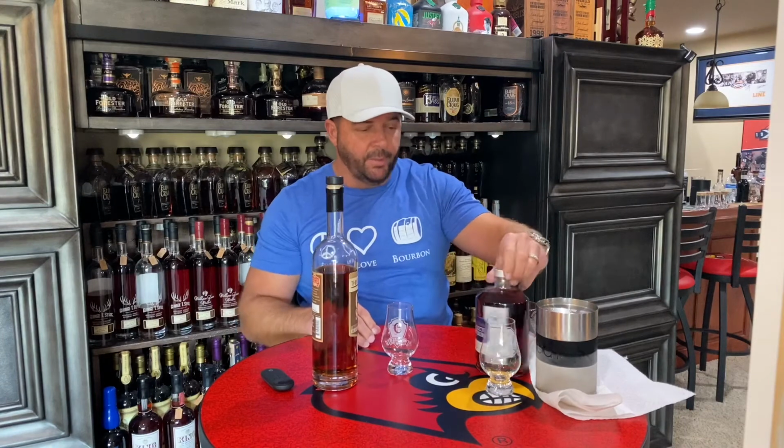Fresh Crack Friday. Got the Heaven Hill Select Stock, 123.4 proof. It was distilled 8/4/2011 and bottled 12/7/2020. So it looks like it's a 9-year-old bourbon. Excited about that. I love Heaven Hill.